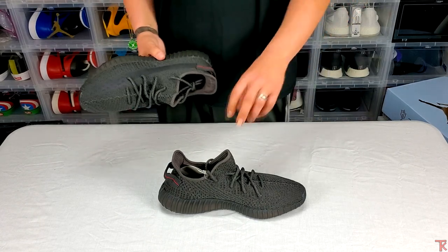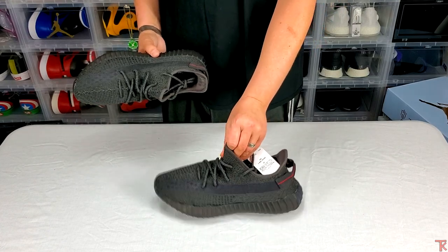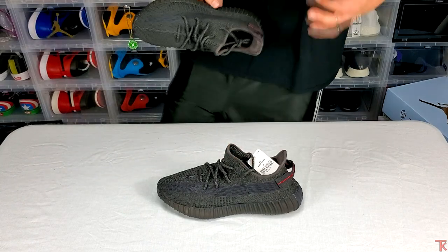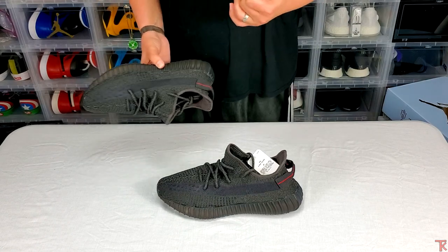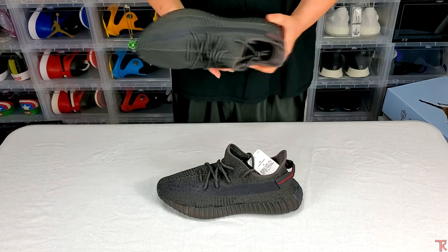Now, when it came to the drop of this one on Adidas, I really do like how they went about doing that because they were allowing the people that were dedicated fans to be able to cop this shoe. Even a lot of the people that had bots had no idea.